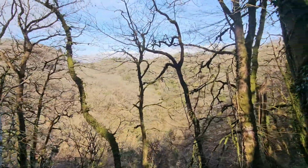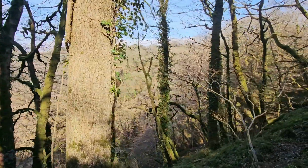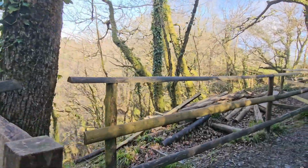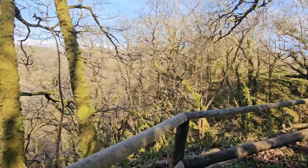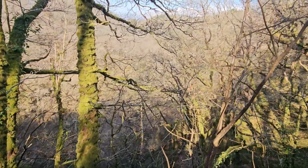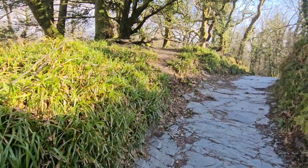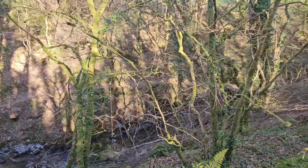We must be quite close to the waterfall. Can hear it, definitely hear it. We'll have a little look down from up here. Oh, it definitely sounds like it's around this area. You can't really see anything, but you can hear it. Along here, the river, and there's a path on the other side as well.